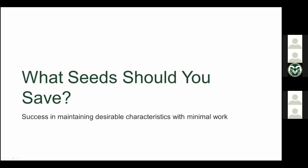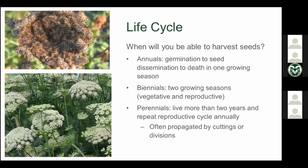So what seeds should you save? We want to look at success in achieving that goal with minimal work. So we're focusing again on beginner plants. And we will talk about the items to consider as you assess whether a plant is worth it for you to save seeds from or not. One thing we want to look at is life cycle. These are essentially in order of difficulty, annuals being the easiest, then biennials, then perennials.